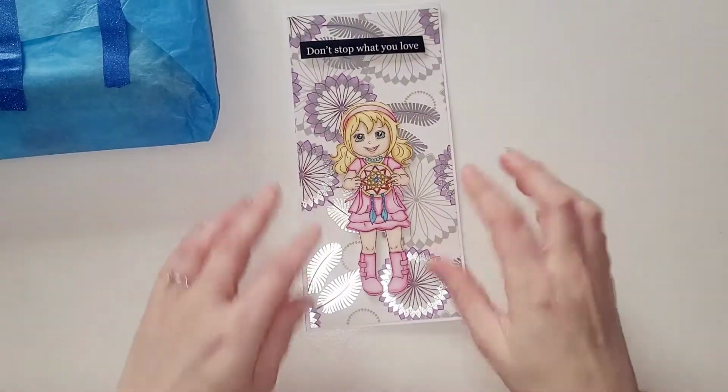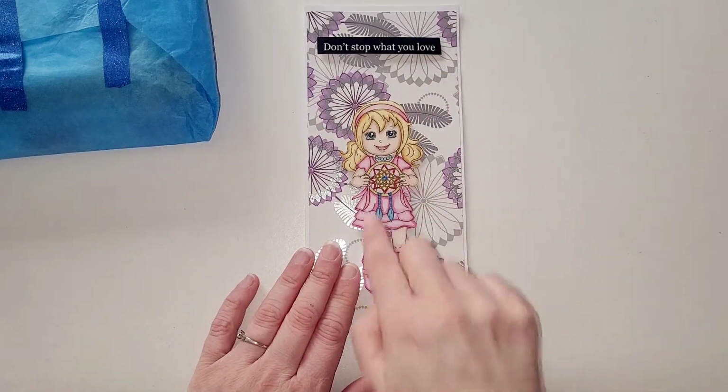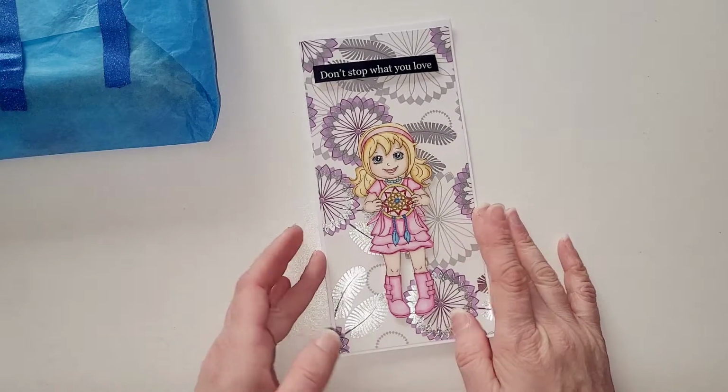Yeah, it looks like it's been stamped and coloured in, and she's popped her up. She's really cool. She's got a dream catcher, a cute pink hairband, and pink boots. I love those boots. And it says, don't stop what you love.